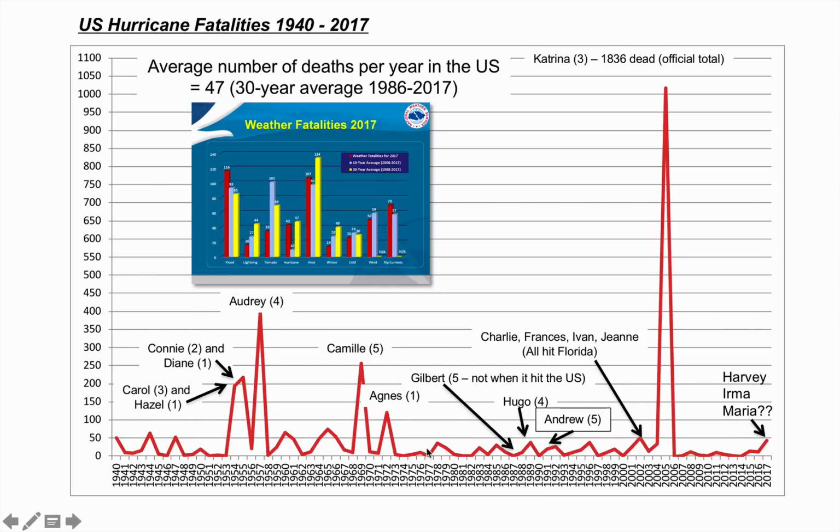But since 1975, right here, do you notice that after this, it is very rare to have a hurricane season where we have more than 50 fatalities? Before 1975, we had many hurricane seasons, even with weak hurricanes like Connie, Diane, Carol, and Hazel, Agnes, where we had well over 100 fatalities, sometimes over 300 fatalities.